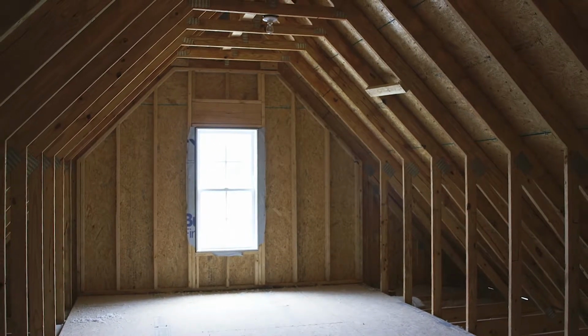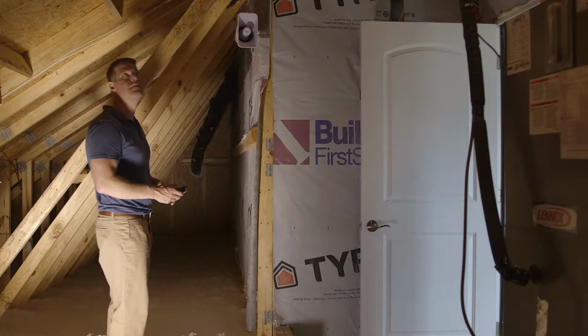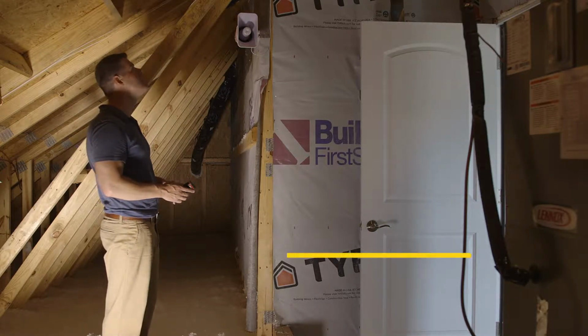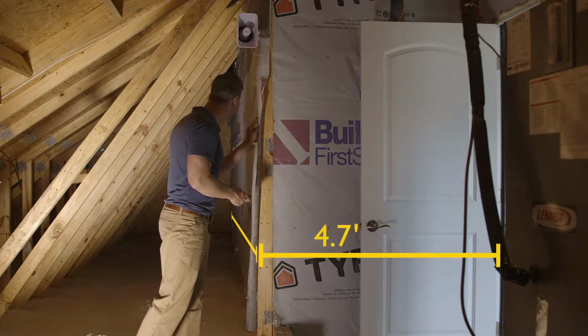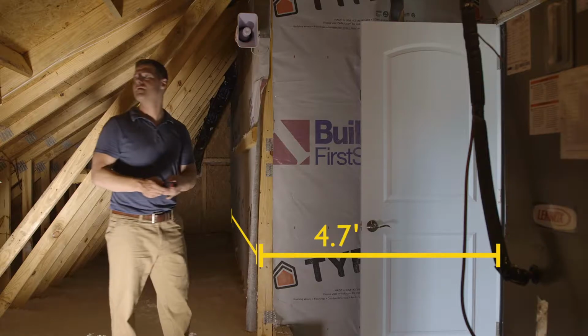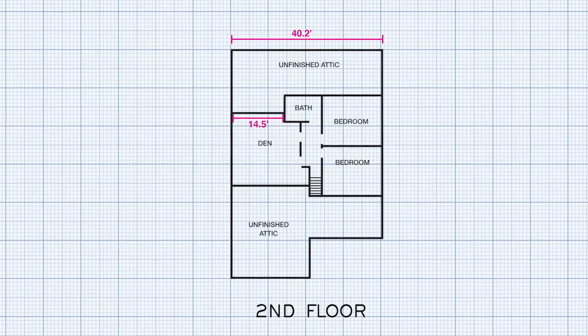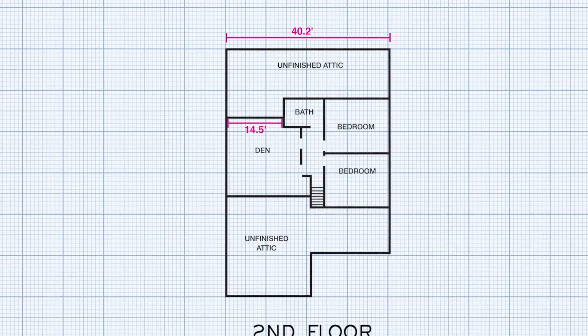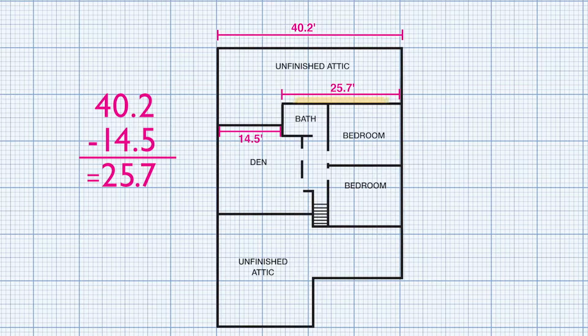For this home, looking inside of the unfinished attic space on the back side of the home allows you to see that once the back wall of the home returns 4.7 feet, the wall has a right angle and continues unobstructed in a straight line to the other end of the home. Since we already know that the length of the home is 40.2 feet, the length of the interior wall that was just measured can be subtracted from the overall length of the home to determine the length of the back wall of the home seen inside of the attic.